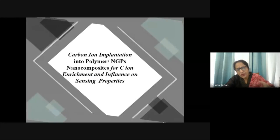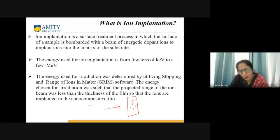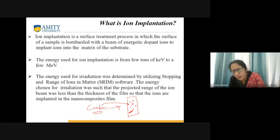Now we also tried what will happen if I implant the particles onto the polymer nanocomposites, right? So this is another example where we just took the same thing. We just prepared the nanographite films. And now here we took the thickness so that, for example, the thickness was this much. The ion doesn't go out and is implanted over here. The particles should be implanted over here. And I took carbon ions. Why could I take carbon ions? Because I never wanted any impurity or any other effect, because I wanted to compare the results. Because nanographite is a carbon material, I wanted to put carbon only, otherwise my results would have been confused about whether the increased sensitivity or efficiency is due to some other ion or not. So I saved myself from that and I just took carbon.